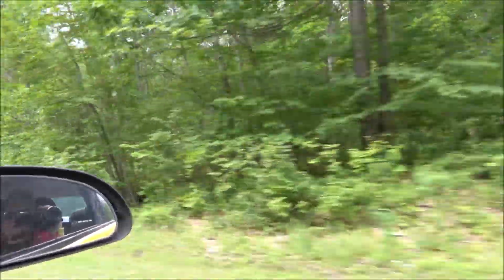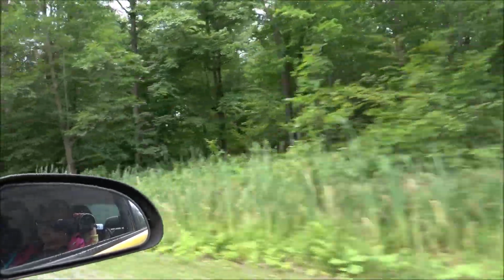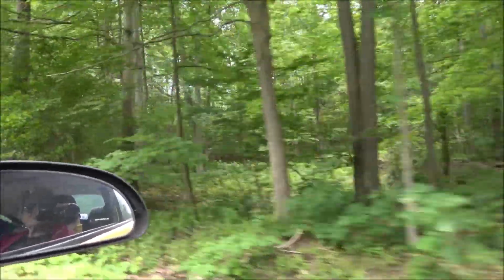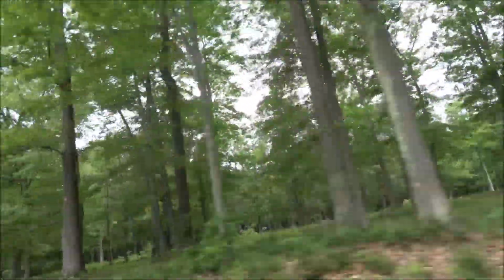As you can see, I have a hoodie on today, and underneath the hoodie I have a long sleeve shirt on. It's probably about 65, 70 degrees. In the nighttime it got to 57. It was so nice. What a welcome relief.